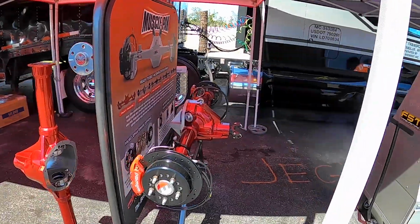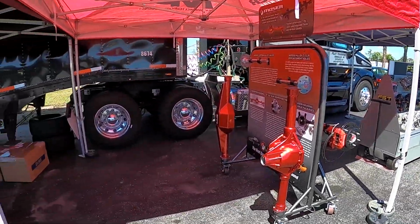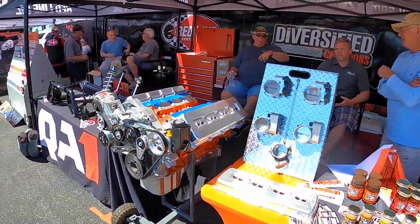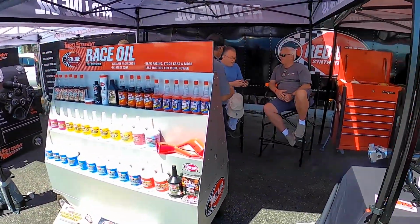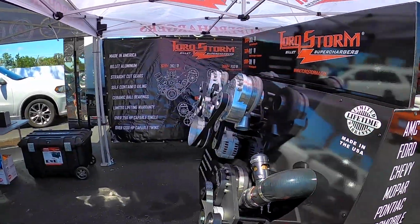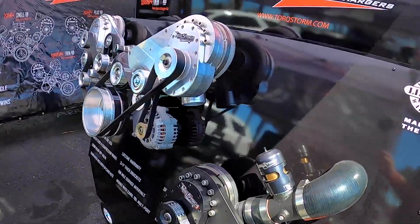Got your nice 8.8-inch rear end, because if you want a Dodge to go fast, you have to put a Ford rear end in it. Everybody knows that. Throttle bodies, a lot of Hemi parts. Arrington guys are known for their Hemi engine builds, things like that. Redline racing oil, which is always good stuff. Torque Storm superchargers. I haven't heard a whole lot about those guys in the Ford market, but looks like they're making some headway in the Dodge market.